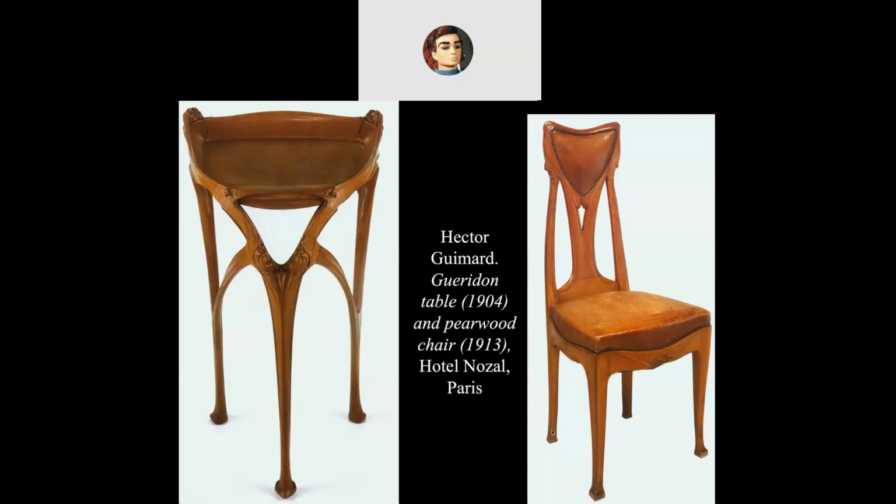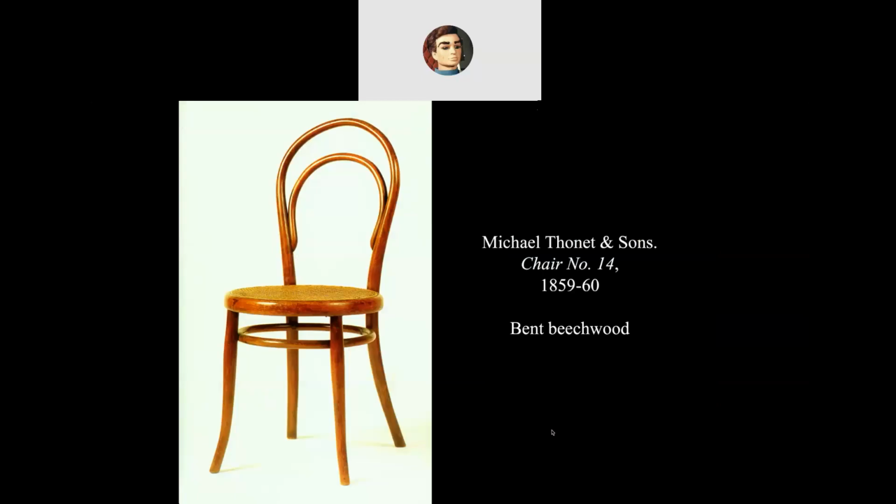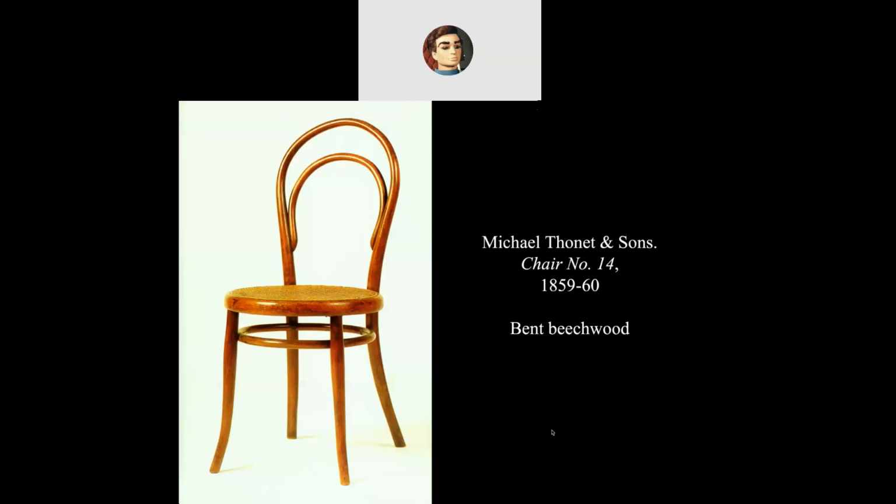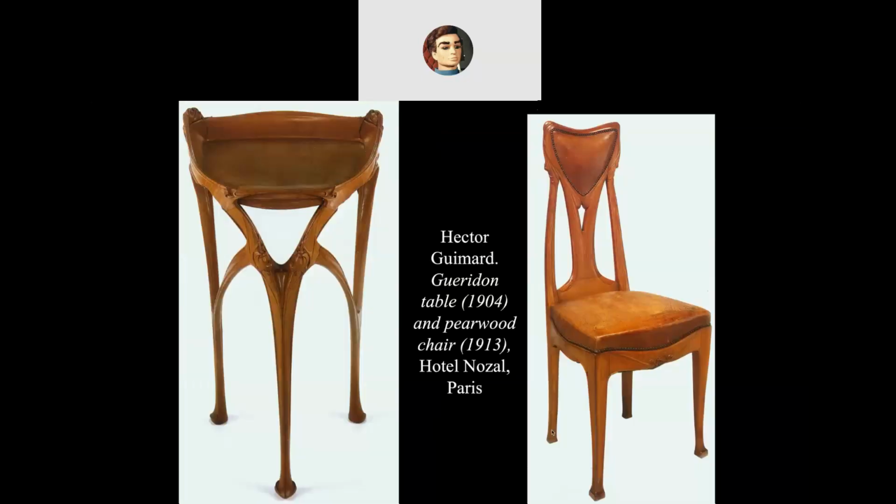Chairs, really nice looking chairs. Not unlike the Thonet, which is earlier, with the bent wood. So they're shaping the wood in interesting ways without a whole lot of carving. There is some carving, but think back to the Thonet, which is much simpler. But that bent wood almost opened the door for this.